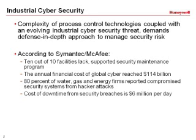According to McAfee, 10 out of 10 facilities lack a robust, supported security maintenance program. The annual financial cost of global cybercrime has reached $114 billion. In the past year, 80% of water, gas, and energy firms reported compromised security systems from hacker attacks, and the cost of downtime for major security breaches is a staggering $6 million per day.